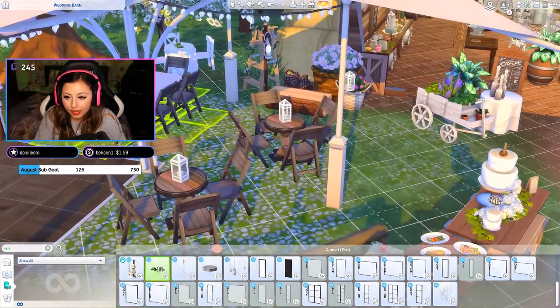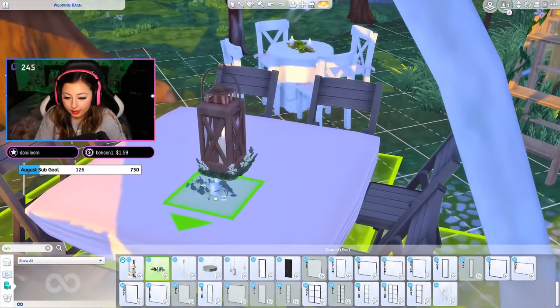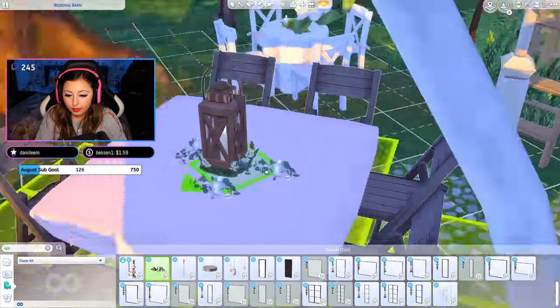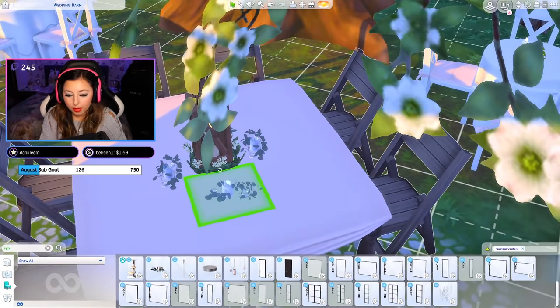And then, what's this? Is this stuff to go for the table? Oh yeah, I think so. Oh yeah, that's stuff for the table. There we go. Let me just put some of those around. Perfect.